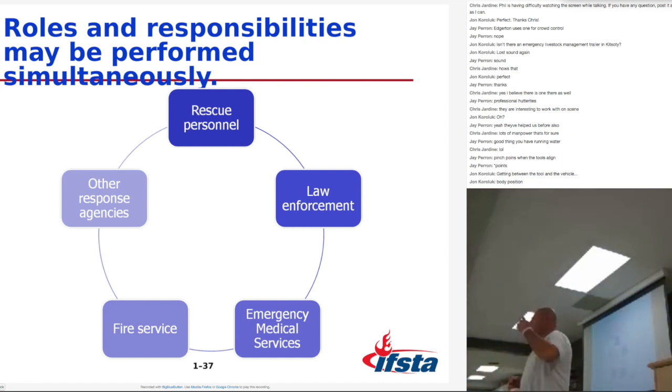Fire service, right? We are fire suppression. We're there to protect the rescuers and EMS and police and other response agencies. So you've got your Carillions, you've got your dangerous goods teams, okay? In the city, they have their own dangerous goods team, but out here, you'd have to call a private contractor. They're all different response agencies.